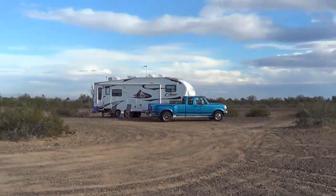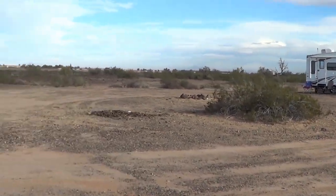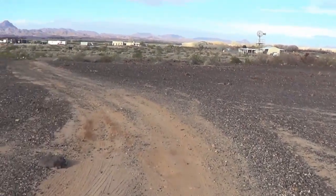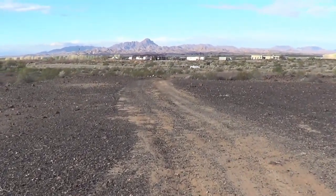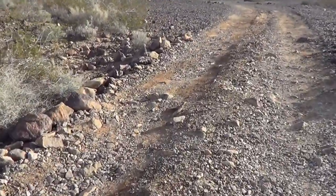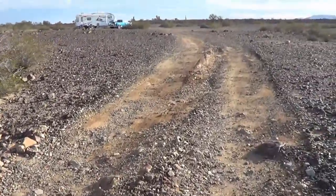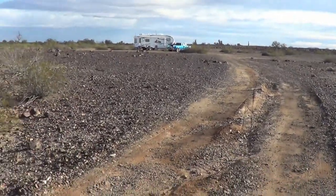Yeah, so this spot here, nice big turnaround, nice and flat ground. There was a bit of a rough patch down here that we had to navigate. I'll give you a look at that. Yeah, this part here had a little bit of ruts and some rocks. Nothing super sharp or anything, so it was no problem that way.